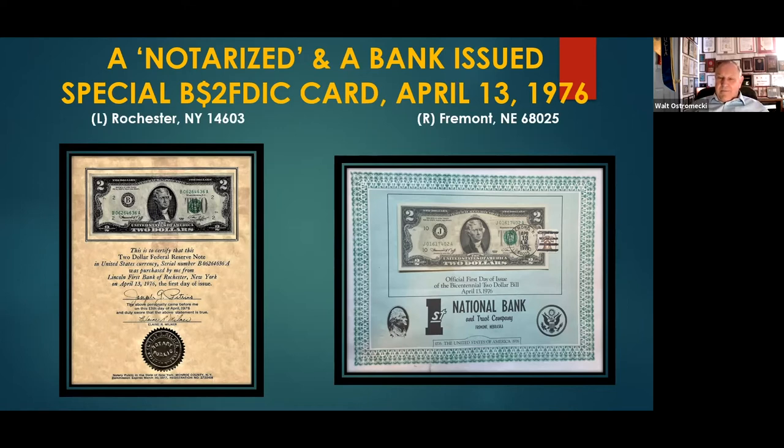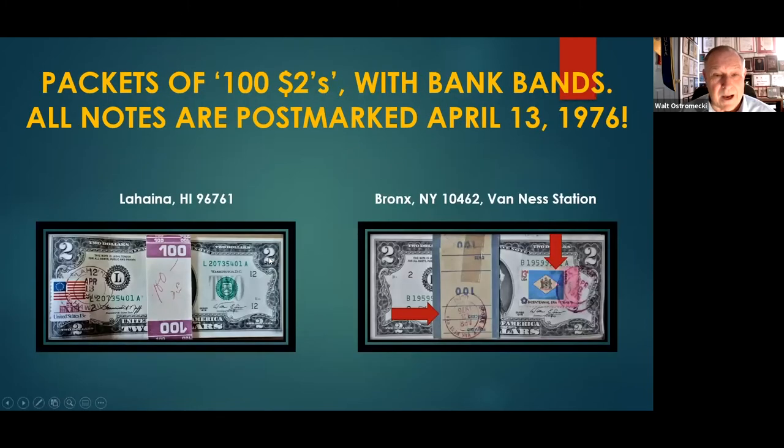And even some of the banks themselves issued particular notes on cards. On the right, we have one from the First National Bank and Trust of Fremont, Nebraska. This one was postmarked. And I'll bet you that was postmarked the day before, but carrying the April 13th postmark on it so they could give them out or sell them to public when the note was released. Well, there we go. How about packets of 100? You could get those from banks. It's interesting to note the one here on the left is from Lahaina, Hawaii.